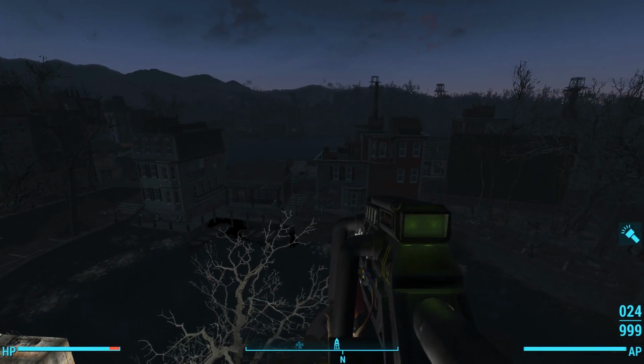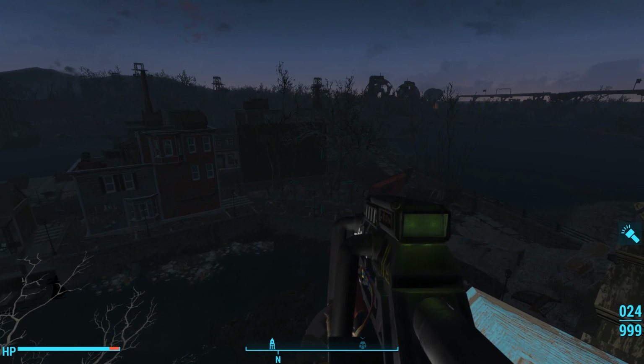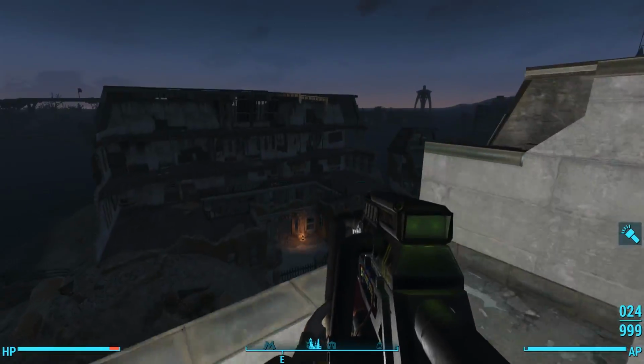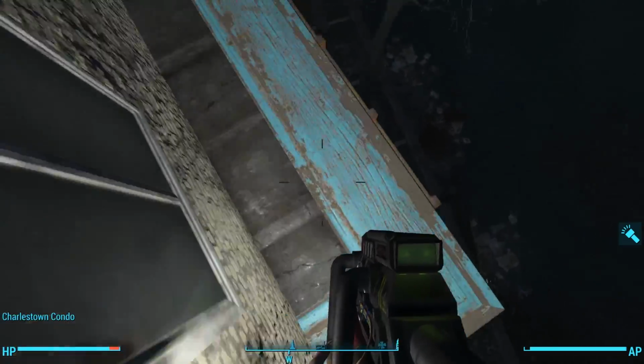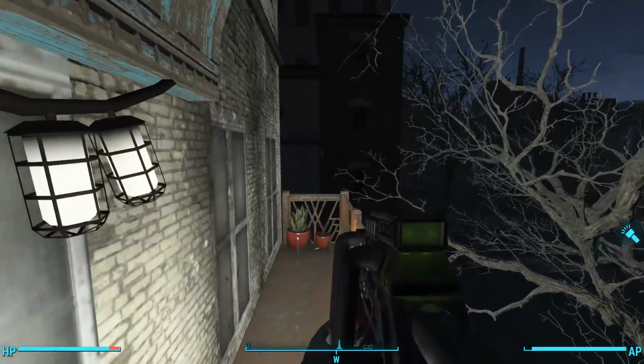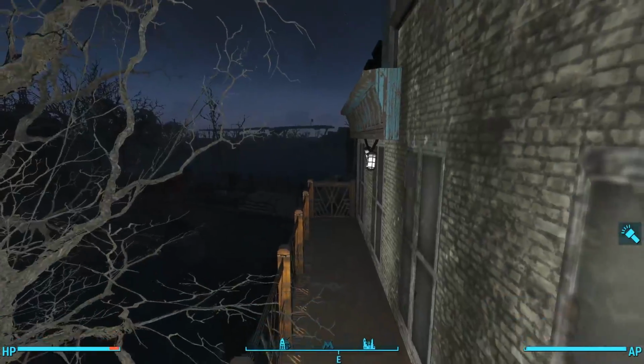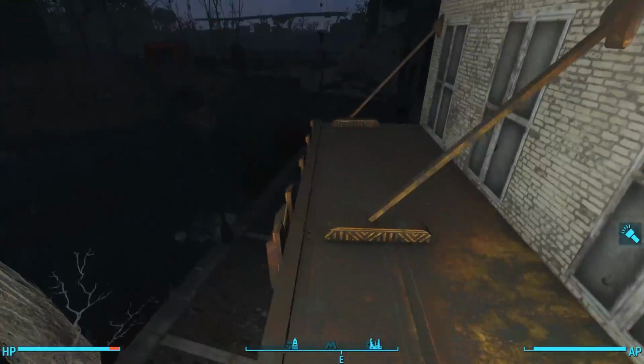Good job, provisioner. Now there's no way down aside from going back the way we came. If we're wearing power armor, we can jump off. Or if we don't want to go all the way back through, we can leap from ledge to ledge here. We see a few of these ledges have some potted plants, and in such a way we can safely reach the ground.